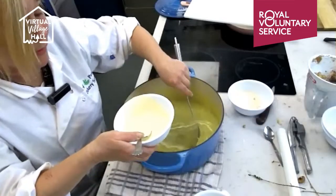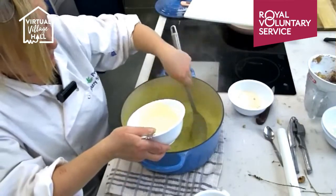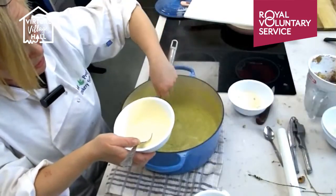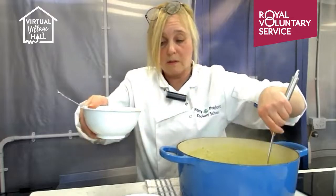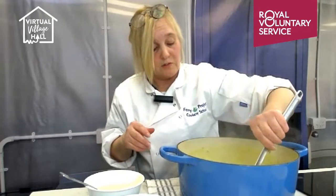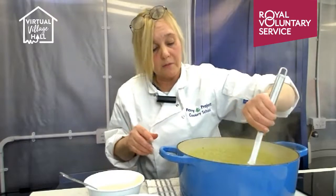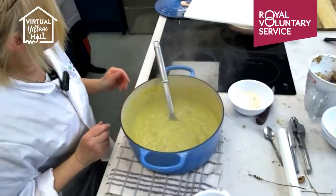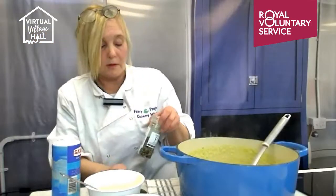And if you don't want to add too much cream, add less. Beautiful green colour. You could use creme fraiche instead of cream if you wanted to, just thinking about those calories. And then we just need to taste it. Obviously, I did use a little bit of vegetable stock cubes as well as some vegetable water from the vegetables that I cooked this morning. Vegetable stock cubes can be quite salty, so you might not need to add any salt. Cheese is quite salty, so you might not need to add any salt, but I'll just give it a little taste. And I'm definitely going to add some pepper.